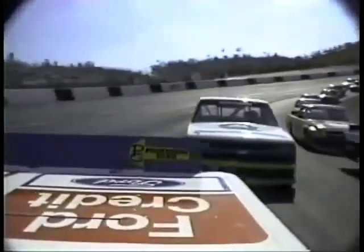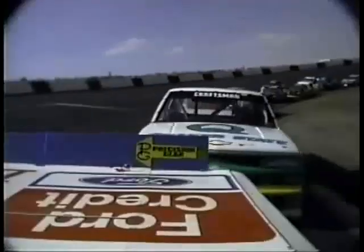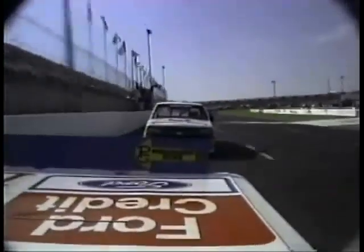A little touch right there. Sprague stuck right in behind him. It's around Keselowski. Kenny Irwin's truck is definitely running good enough to run in the top 5, but again, he had that brake problem earlier, and he's down several laps. Right, 3 laps down at this point, being shown in 31st position.